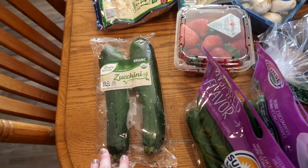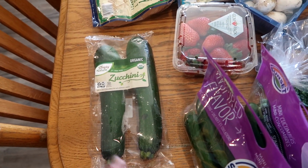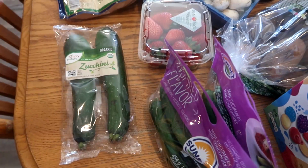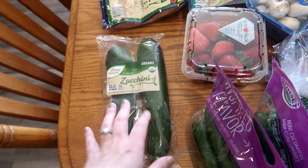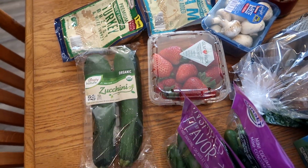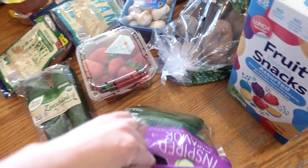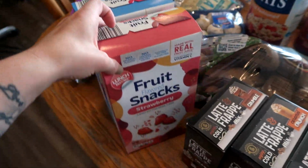My husband, get this, in a couple weeks we're gonna be having zucchini coming out of our nose from the garden, and he goes, I really want zucchini bread. So I had to pay for zucchini, and I was just making fun of him. I'm like, you can't wait, seriously? So we're gonna do some zucchini bread with this. 2 things of cucumbers for the kids. Soon that'll be out of the garden. Fruit snacks for the kids, just an easy thing to have on hand.